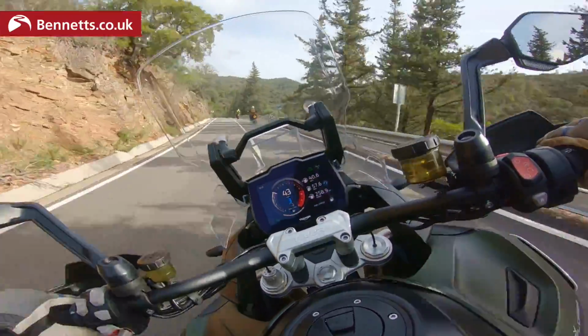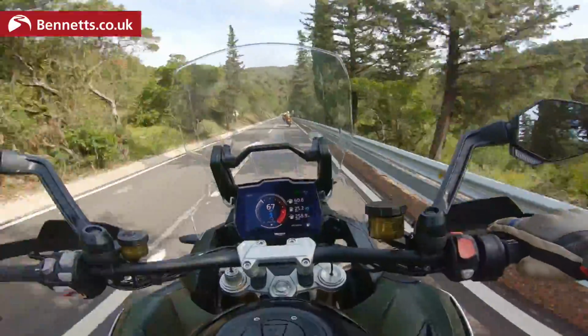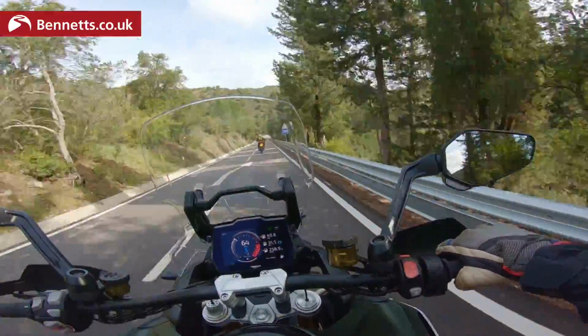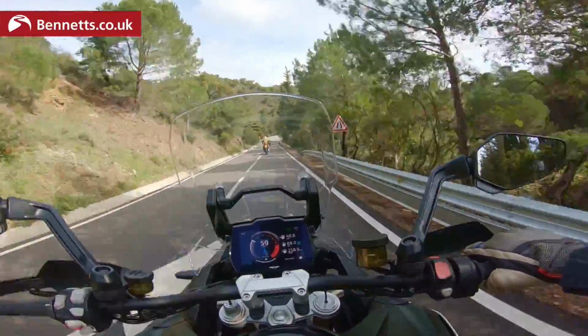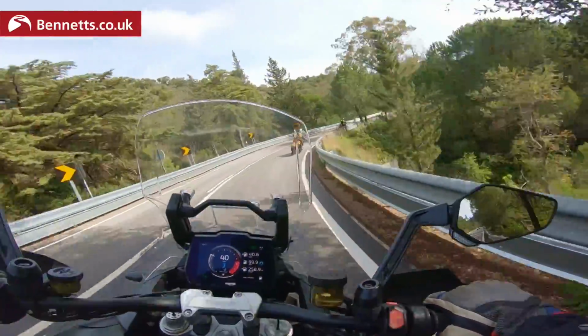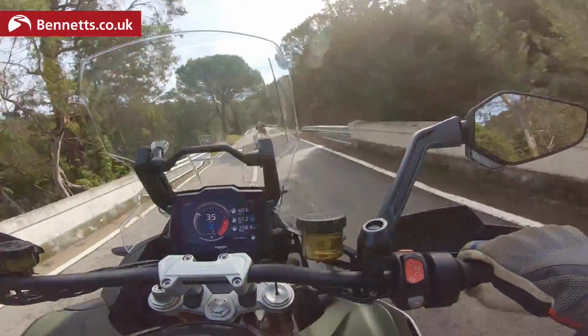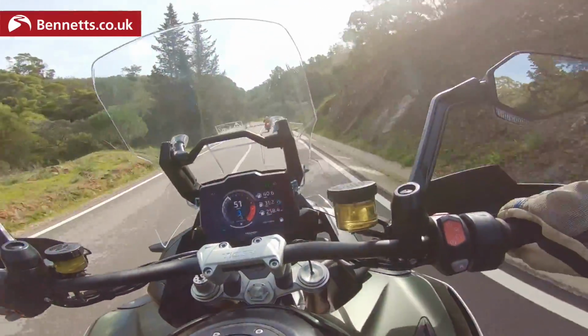But the one thing Triumph did mention, which I've not heard before, is that it has got self-leveling preload. So the preload will adjust according to the payload, the weight of your luggage and your bum on the seat. But they also said that it changes the damping algorithm according to the payload as well, which maybe all semi-active that has self-leveling preload does, but I've never heard it mentioned before.